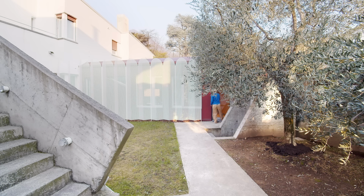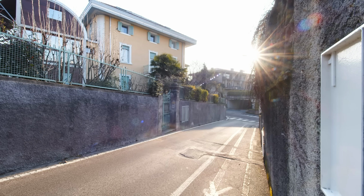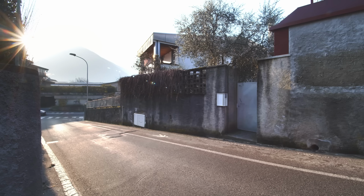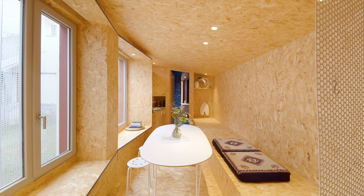This cabin is a conversion of an open porch that was only serving as a storage area for bicycles. The building is located in Albino. It's a town based in Seriana Valley at the slopes of the Orobic Mountains. The cabin is 25 square meters. It's 2.5 meters wide and 10 meters long. It's a very narrow space.